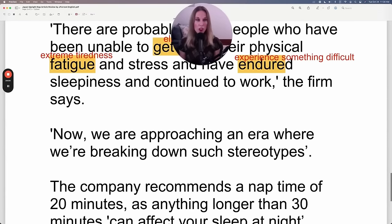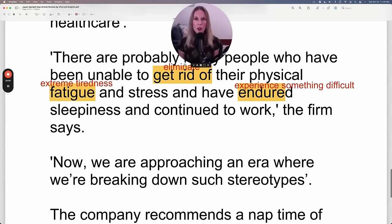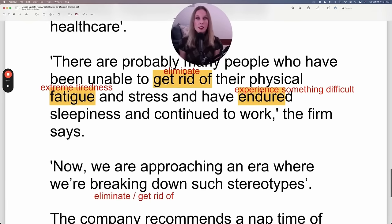Now we are approaching an era where we're breaking down such stereotypes. So if you break down a stereotype, it means you try to eliminate it. So you could use the get rid of. We're trying to get rid of, eliminate such stereotypes. Eliminate, and I'll write down, get rid of. And the stereotype, although they don't specifically say it here, I guess the stereotype would be that it's normal to be fatigued and continue to work.